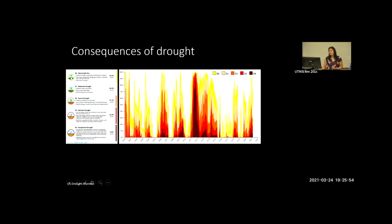Essentially these yellows are the abnormally dry periods. And then these dark maroons and reds are the exceptional and extreme droughts. And we can see that it comes and goes: 2006 to 7 was pretty big, 8 to 10. And then from, as we had previously mentioned, the end of 2010 to 2015, we have this really significant drought period.